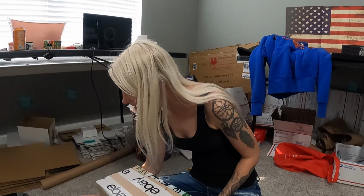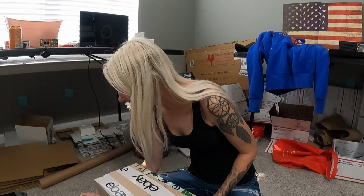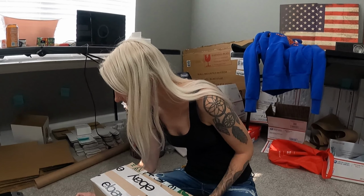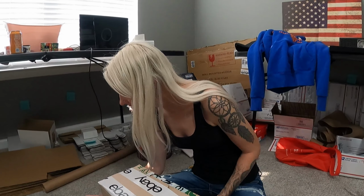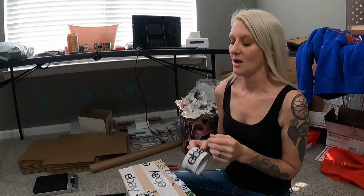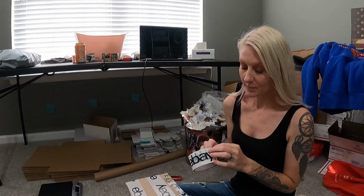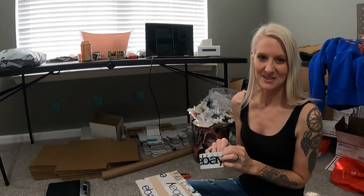And my top spot goes to, where'd he go? I think he's back up this direction. I came across, and it's kind of funny that I came across this because we were talking about it, a Pee Wee Herman doll. That's your favorite so far? That's my favorite so far.